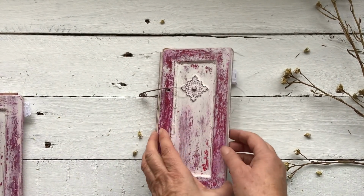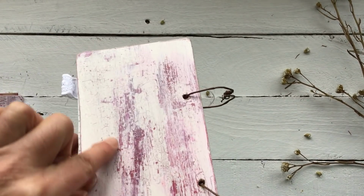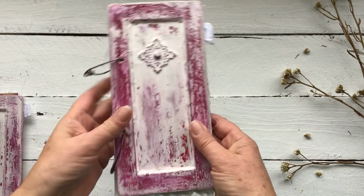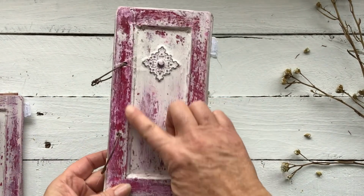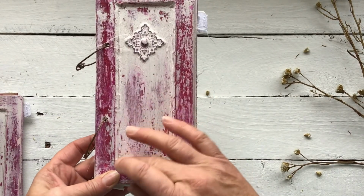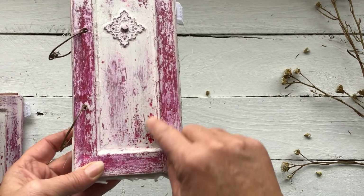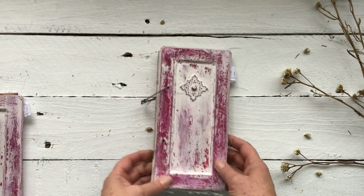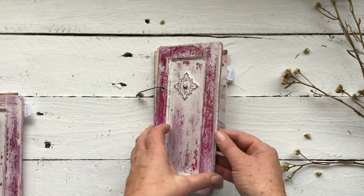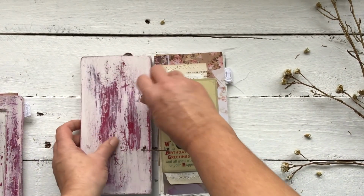It's pretty much the same, and you can see it's got the chippy paint, and it's very lightweight, and I just love the pink and using the white and how it turned it into a paler pink. You've got bits of the deep red showing through. It's just stunning. It's more beautiful to see in front of you than through the camera or the video.